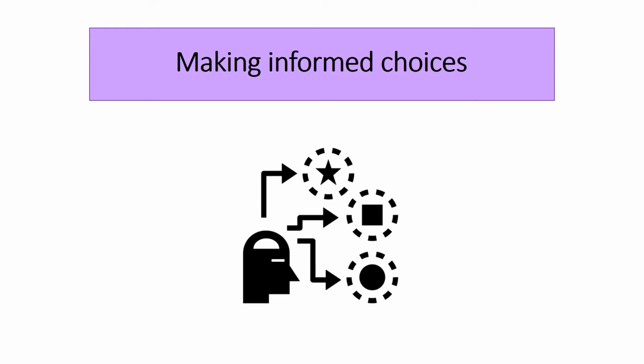I think it's really important that when we make that next step after you leave Harroway, the decisions you make are as informed as possible. So I'm going to try and help you through a process of looking for the right colleges and the right courses for you.